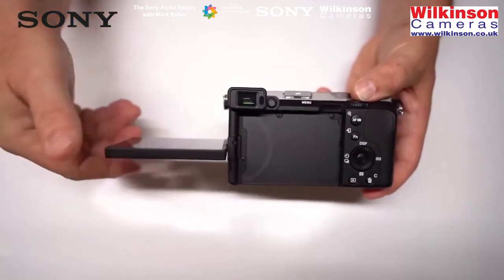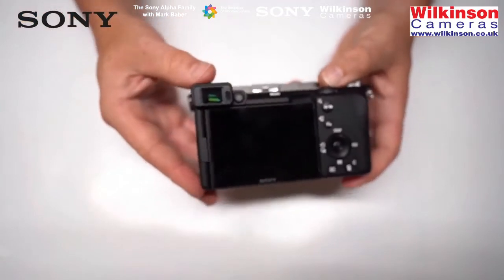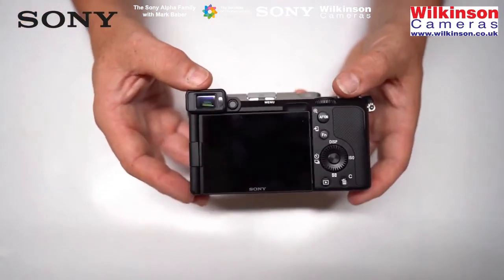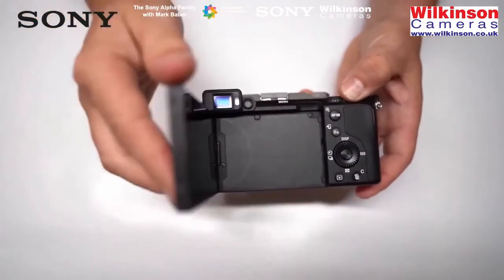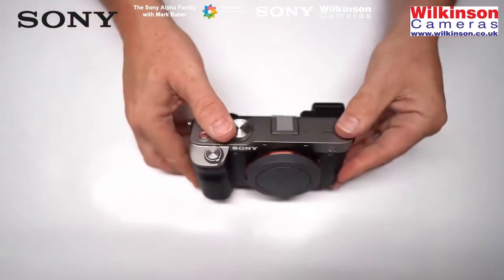So you're looking at both cameras having the 693 phase detection points and 425 contrast AF, and that also includes animal eye autofocus as well as human eye autofocus in stills, and in video for human. Animal eye AF is only in stills.